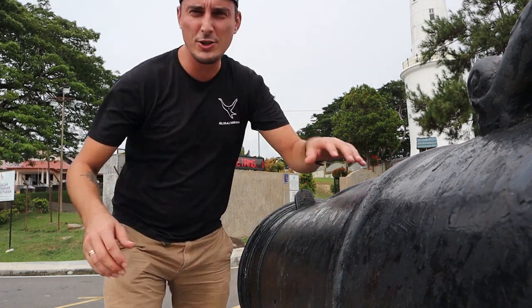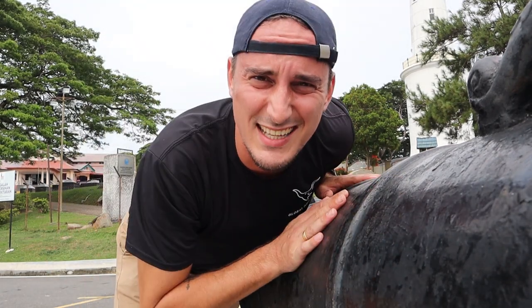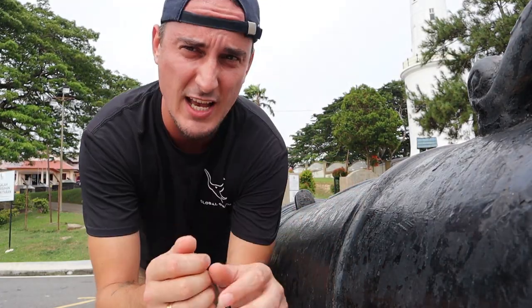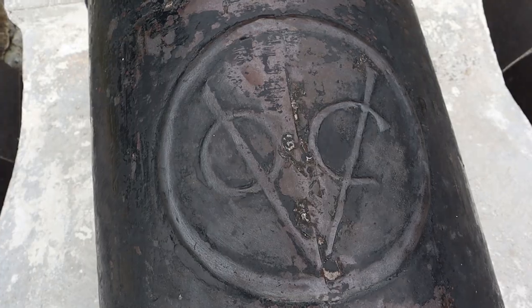Right, so do you know what this is? Yes, this is a cannon, a Dutch cannon because it says VOC, the Verenigde Oost-Indische Compagnie. So these are 100-year-old cannons, still here in Malaysia.